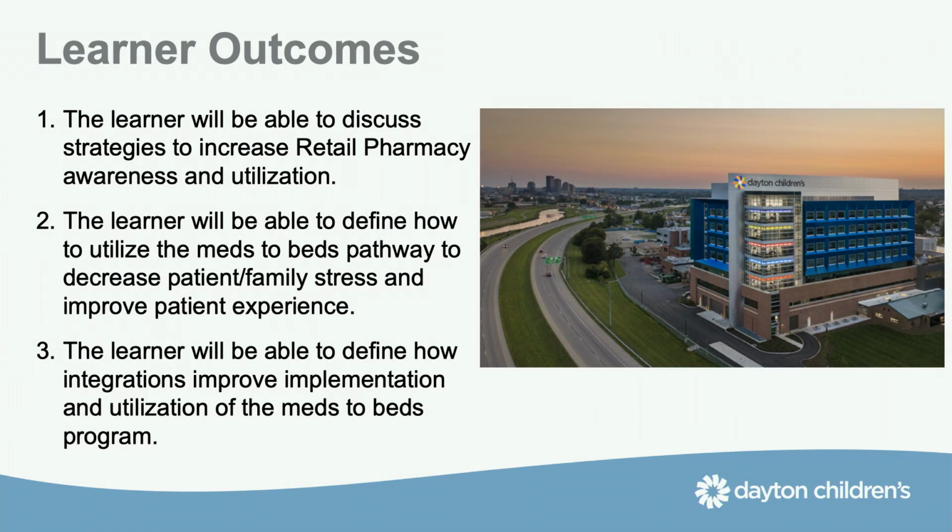So I'm going to start with reviewing what I'll talk about today, which is strategies to increase utilization of your retail pharmacy experience, define how utilizing Get Well Network's Meds to Beds pathway can decrease patient and family stress and improve your patient experience, and talk about how integrating with Epic can improve your utilization of your Meds to Beds program.